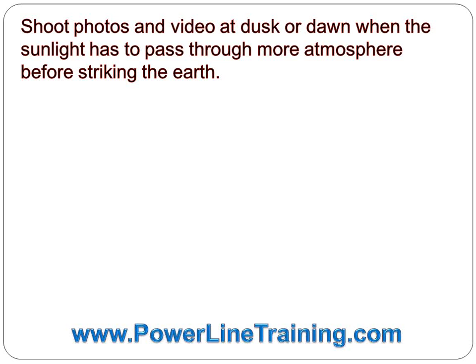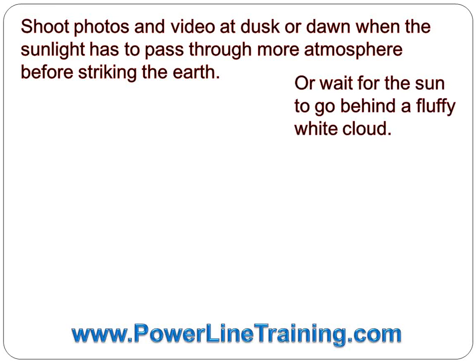Shoot photos and videos at dusk or dawn, when the sunlight has to pass through more atmosphere before striking the earth. What happens is the atmosphere diffuses the light. When the sun is straight overhead, obviously there's a very short distance between the beginning of our atmosphere and the ground that it hits. When it's at a great angle, there's a lot more atmosphere to go through. That diffuses the light. Or wait for the sun to go behind a big white fluffy cloud. And I'm not talking about the big purple ones that are threatening, but the ones that are very soft. They'll diffuse the light as well.